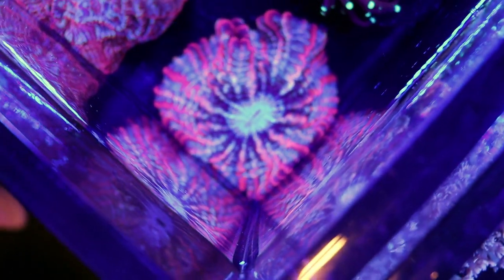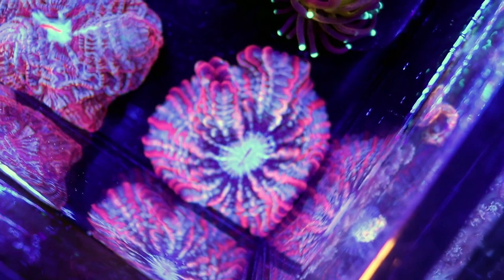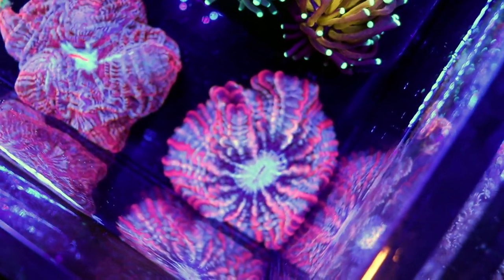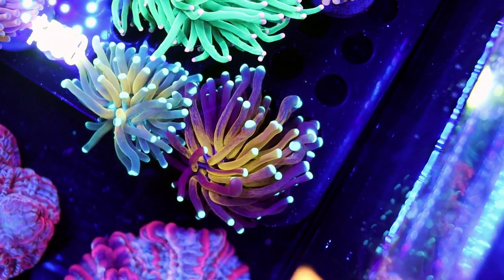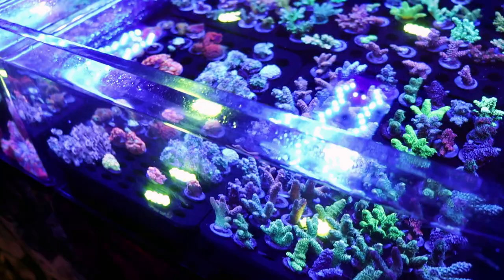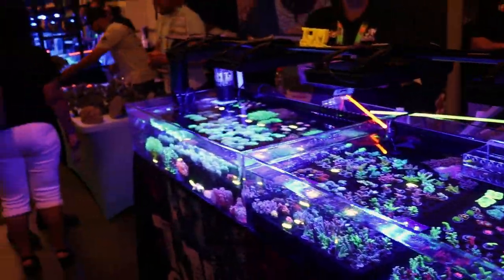Absolutely incredible. Check out the patterns, the color. It's healthy, it's inflated. That's exactly what you want to see from a Cyanarea. Perfect example. Get out of here with this torch. Look at the contrast. Stunning.